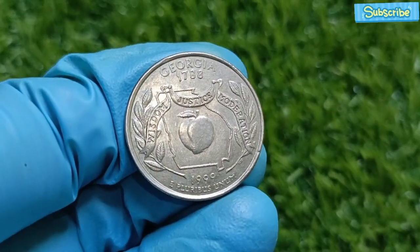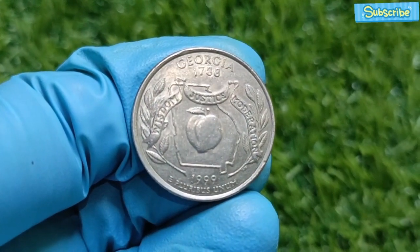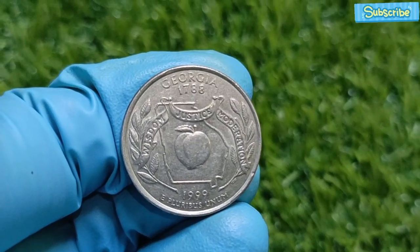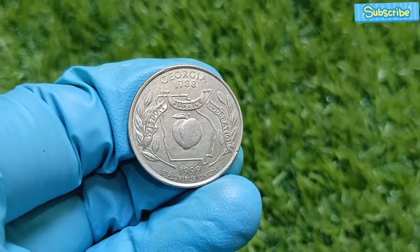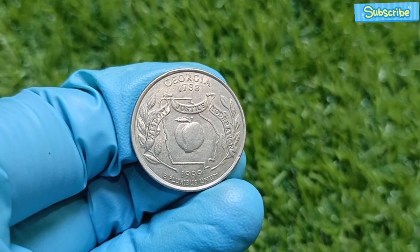The moderation motto. Georgia's motto, wisdom, justice, moderation, reflects its 1798 state seal. The phrase emphasizes balance in governance, distinct from the national motto, E pluribus unum, out of many, one, which appears on all U.S. coins.